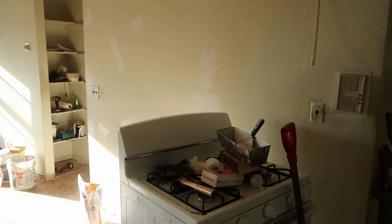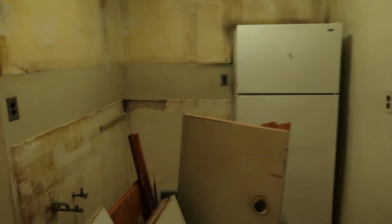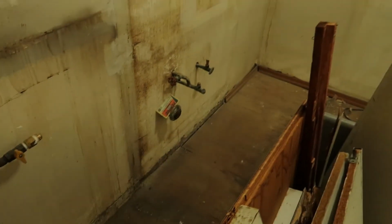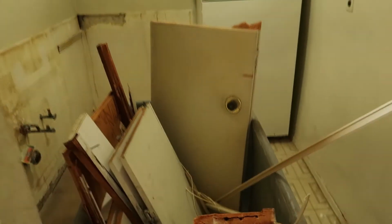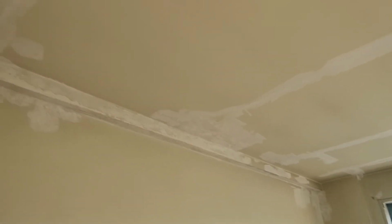All right, so here is day 2 of this renovation project. So the kitchen, as you can see, is completely gone. No more cabinets. Got some of the debris here. And they started working on fixing some of the cracks that were in the ceiling. So they're starting on that.